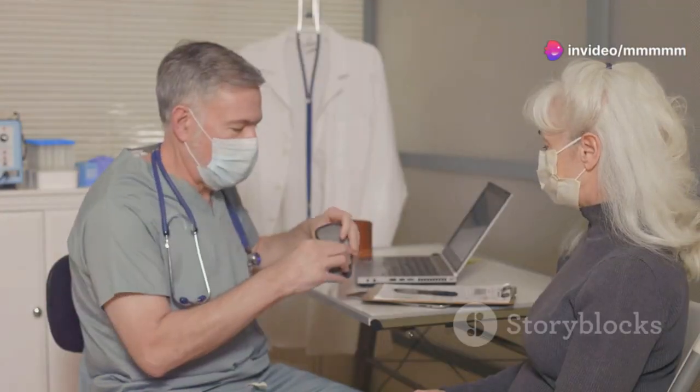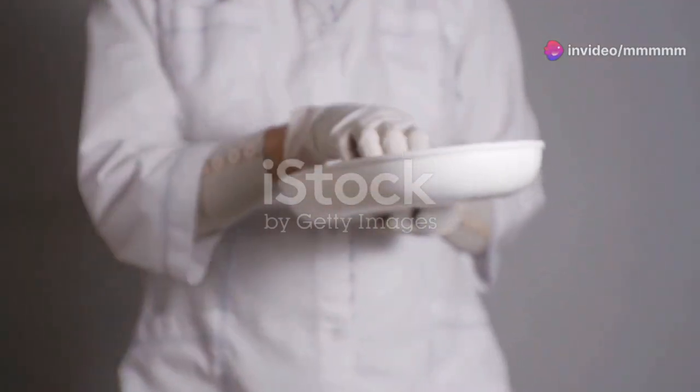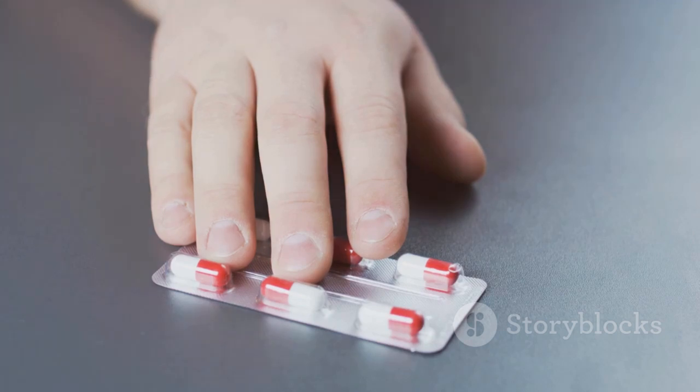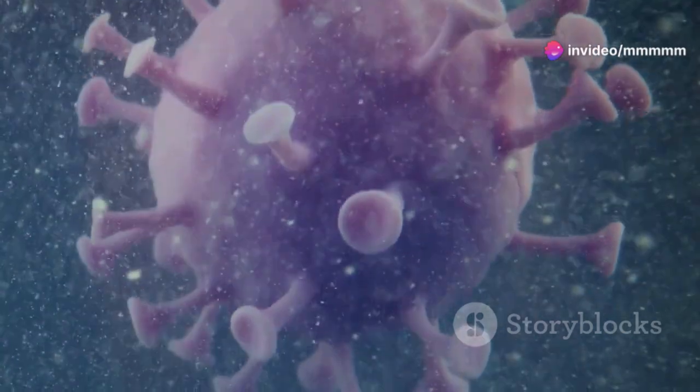Section 6. Treatment options, keeping herpes in check. While there's no cure for herpes, antiviral medications can help manage the virus and reduce the severity and duration of outbreaks. These medications work by interfering with the virus's ability to replicate.